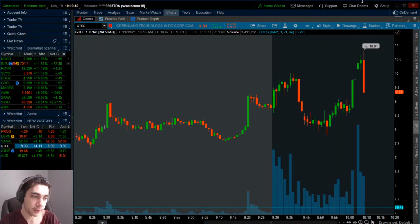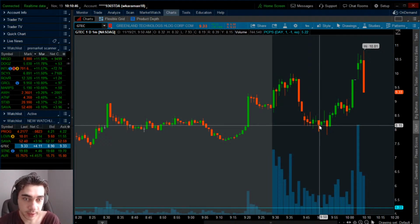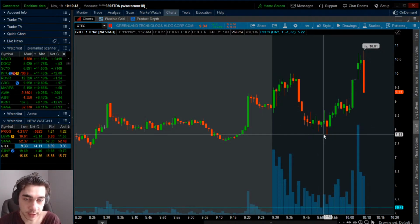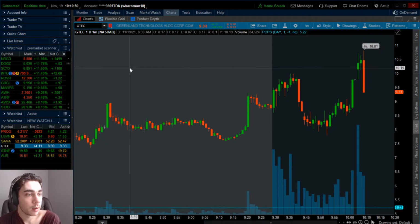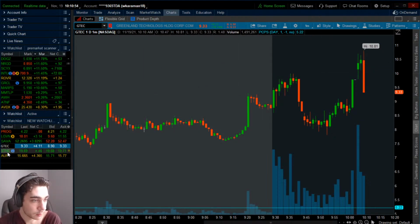It's crazy. That's what I was talking about. That's what can happen with a stock like LGVN. It got halted here on the downside, it gapped down, and then it started bottoming out, and then all of a sudden it shoots back up. You do not want to get caught in a short like that.